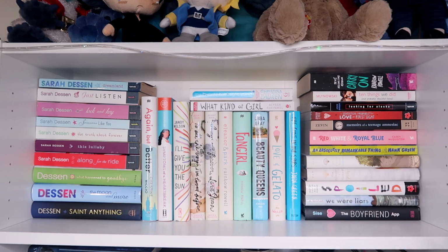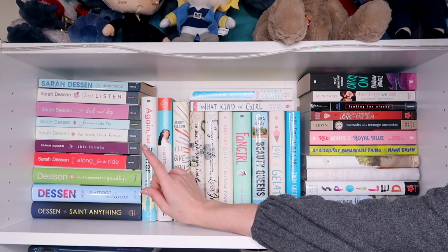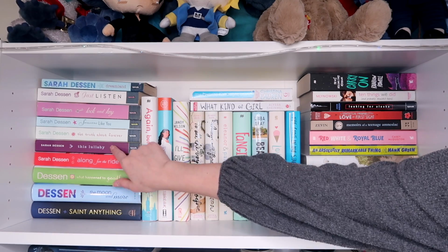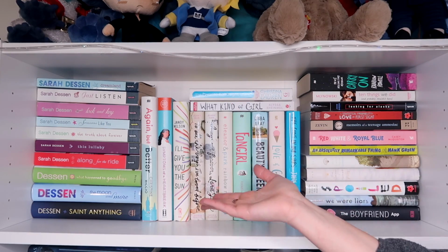This is one of my contemporary shelves. I obviously don't read that much contemporary, so this is one of the only ones, but I do love how colorful they are. I almost want to start reading more contemporary just to add a little bit of lightness to my very dark shelves. But we have all my Sarah Dessen books over here. Out of all these, I'm pretty sure I've read every single one of them except for Dreamland and This Lullaby. These two I haven't read yet, but I do kind of want to. I keep those more for nostalgic reasons, but they'll probably always be on my shelves.